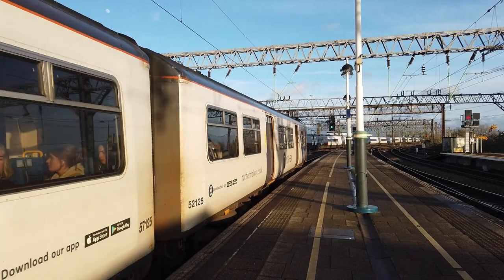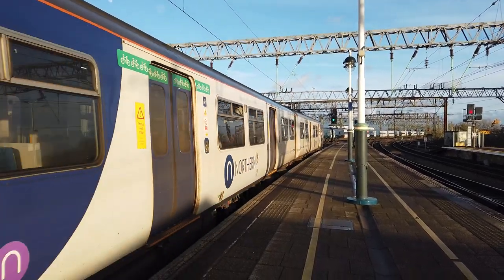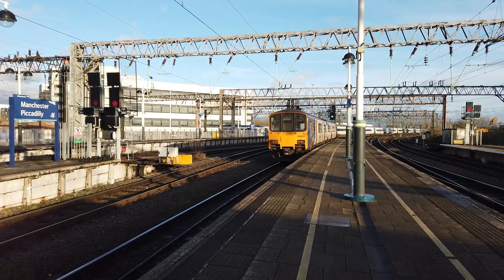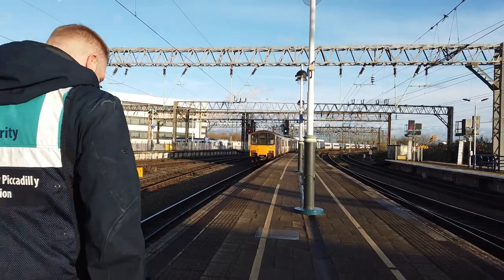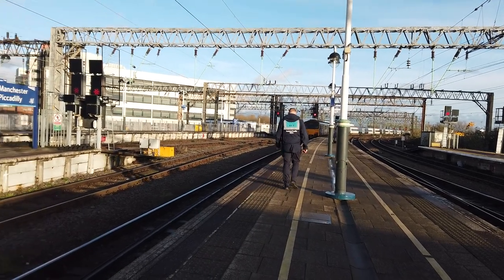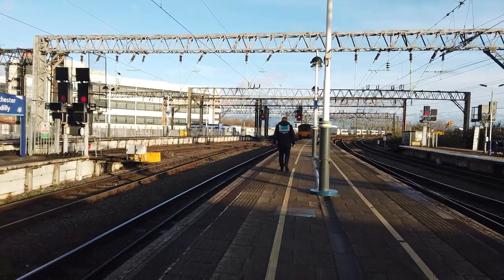There's 150125, which is running for Chester along the Mid Cheshire line. It's not going as far as Wales, but nearly. Yep, this one runs via Altrincham and Northwich, etc.